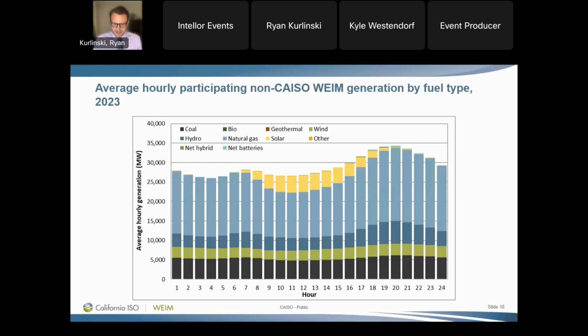In this chart, you notice a steady average baseline over the hours of the day of coal, and then a pretty steady contribution from wind on average. We also see significant solar production during the middle of the day, the solar hours. During these hours of high solar production, we see a decrease in production from natural gas units, the light blue bars, and also a decrease in production from hydro resources, the dark blue bars. Then as the sun goes down, solar production decreases over the evening net load peak, and we see an increase in natural gas generation and hydro production to fill in for the decreasing solar.